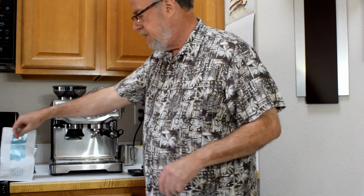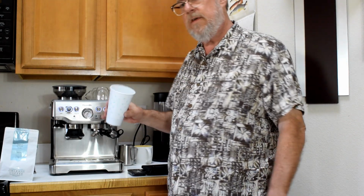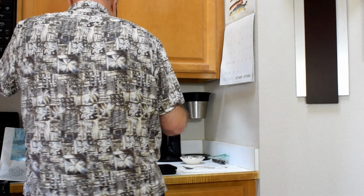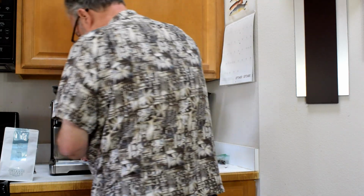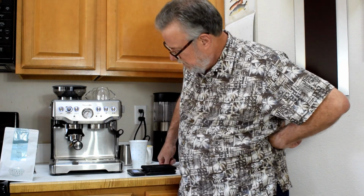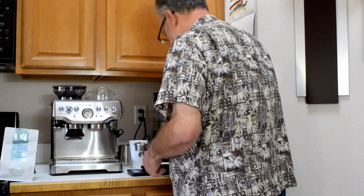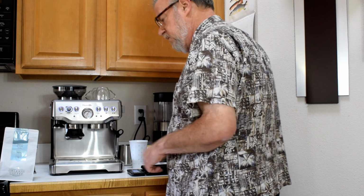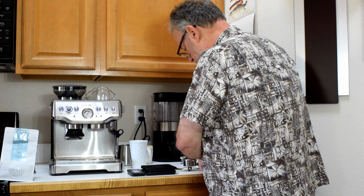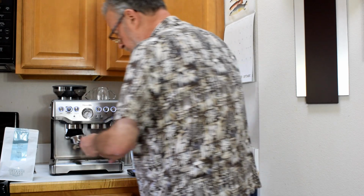So I have weighed out 18 grams, 18.1 grams of this coffee, and I'm going to put it in the hopper and grind all of it into the portafilter. So this is the same amount I put in last time, but the coffee is different. It's a different roast level, it's going to be a different density, and something about it's going to be different and make the whole espresso experience different.